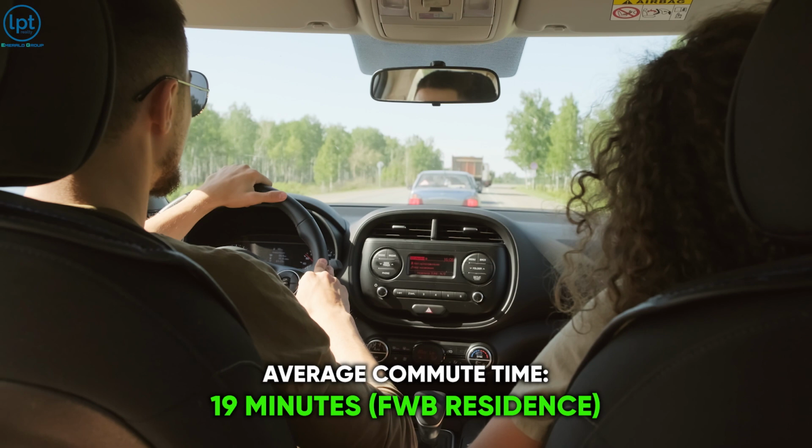Okay, now talking about some extra flights and travel costs that we didn't really talk about. First and foremost, our commute time here is much lower than most places in the country. The average commute time for Fort Walton Beach residents is 19 minutes, whereas the national average is about 26, 27 minutes. So we save a little bit of time there.